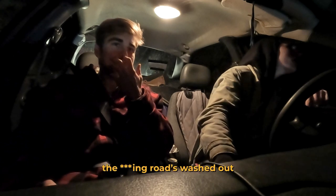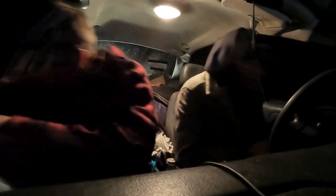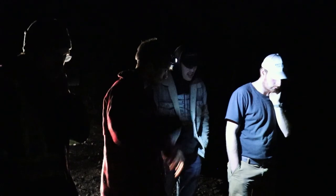What's up? No. How washed out? Come over here, take a look. Oh no. Our progress was so good. Oh, that's bad. There's a crater in the road. This is a huge problem. I don't think it's an impasse though.